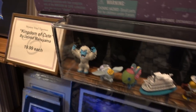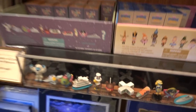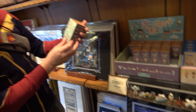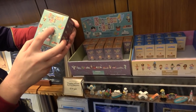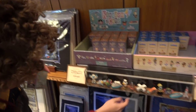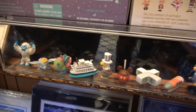What are these? Oh, they've done these. How many series are they on now? They're mystery boxes. They're blind boxes. Right, but it's not Vinylmation. No, it's just its own little blind box thing. This is series 2. I could totally get behind this. Yeah, this is series 2 of Kingdom of Cute. They put little faces on the subs and all that. You know what I like about this is that they don't try to cram the image onto the same shape of a thing. Yeah, they each have their own shape, and I love that.